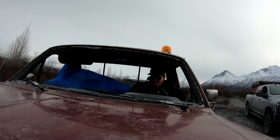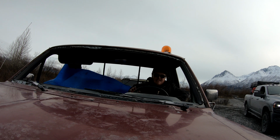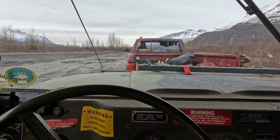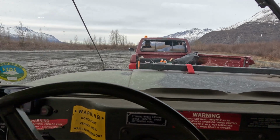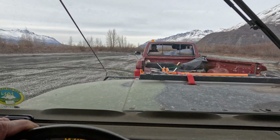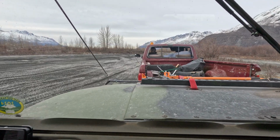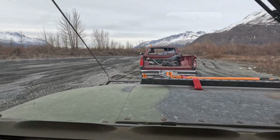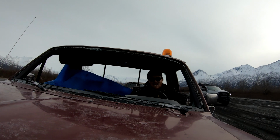Yeah, we're looking. Come on forward. Come on forward. You're going to be hitting. Yeah, you're good. You're good. Give him a little push. If anything, stay straight, straight. Going on its own. Fuck yeah, baby!